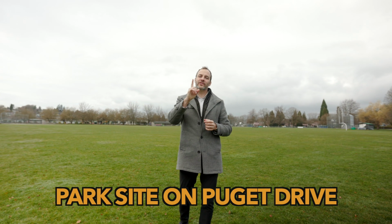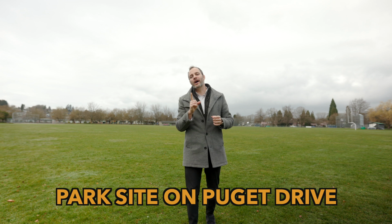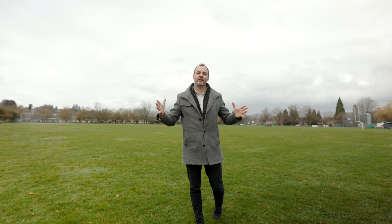Welcome to Carnarvon Park. And we've got one more park in the Arbutus area, and that is Park Site on Puget Drive, and that is a collection of parks.